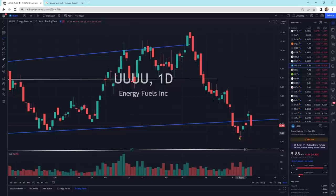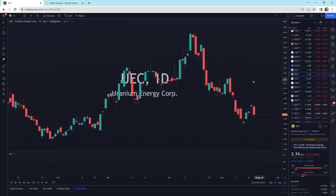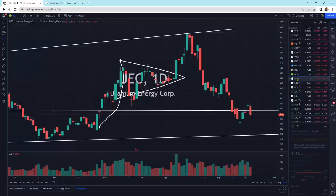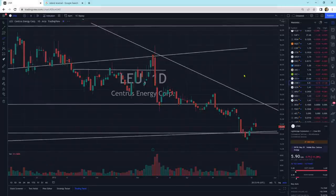That's that island reversal pattern again, too. We've got URG right at support, UEC, you can see these larger selling pressure days, and hopefully we can come down maybe to a wedge type pattern or something. We've got LEU, yeah, it's a little bit of a sell-off today. It's not a reversal candlestick though. So I think we're probably just going to bounce sideways for a little bit.